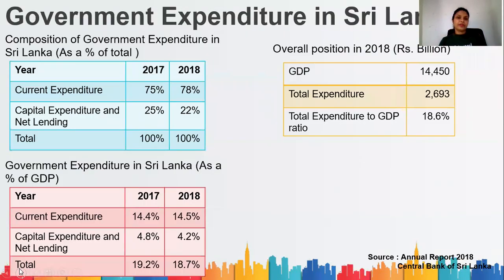Now the government expenditure in Sri Lanka, again as a percentage of the total and as a percentage of GDP. As a percentage of total, current expenditure was 75% in 2017, while capital expenditure and net lending was 25%. In 2018, current expenditure was 78% and capital expenditure was 22%.